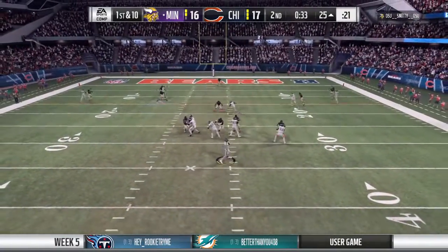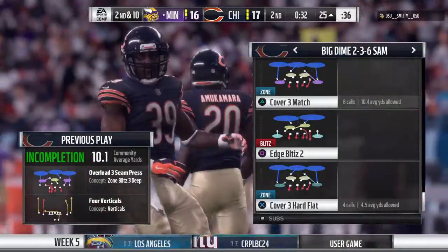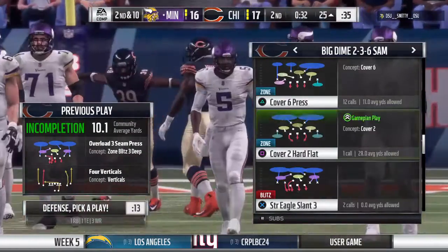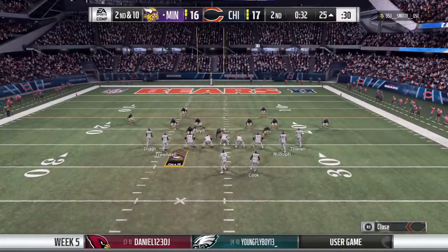On 1st and 10, Bridgewater. His throw incomplete. That's very well timed there defensively because it's not a bad throw, but the collision came at the exact time he was reaching to bring in the football. Really, really well done. Decent offense, just better defense. I think you're right.